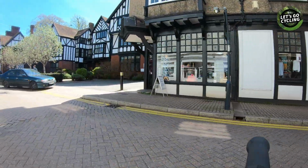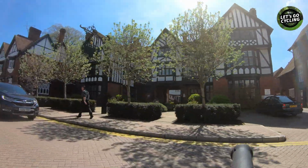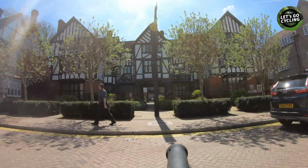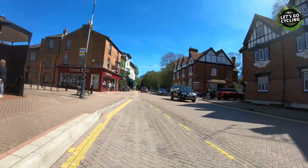Up here on the right we have some more old houses. This big one here is called Rothschild House. Looks really cool. It's actually now a retirement home, so not a bad place to retire to. Wouldn't mind living there when I get old.